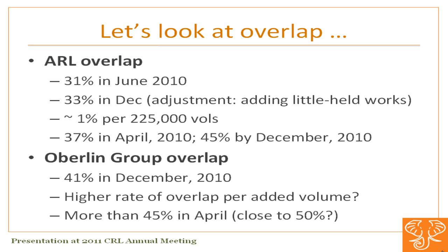We've got capacity for adding 30,000 volumes a day, and we expect to hit somewhere around 10 million volumes at the end of the year, a little bit more than that, and probably 12 million volumes next year, and most of that content is in the pipeline. So today, probably 37% overlap with ARL institutions, 45% by the end of the year.